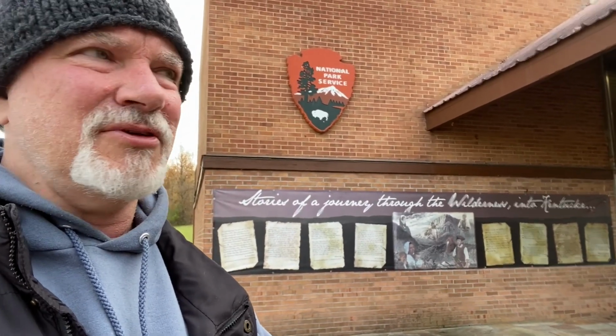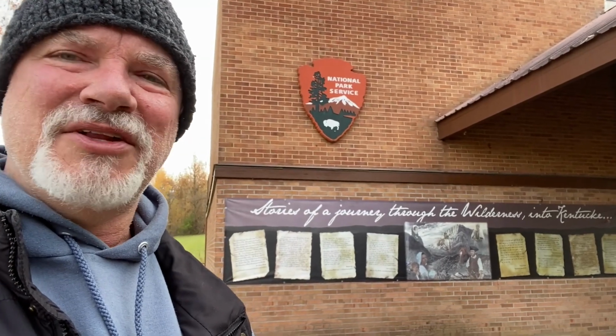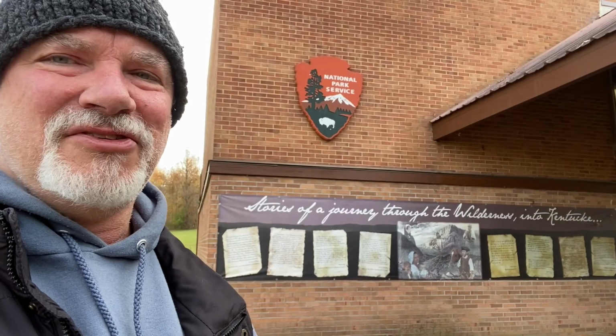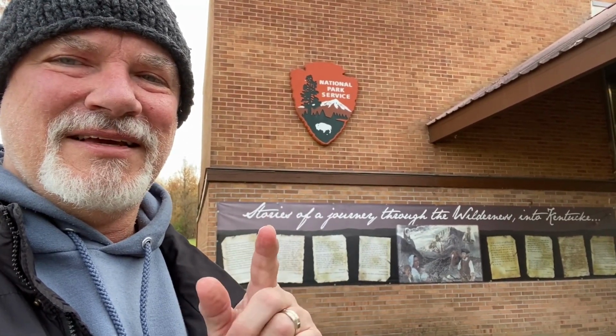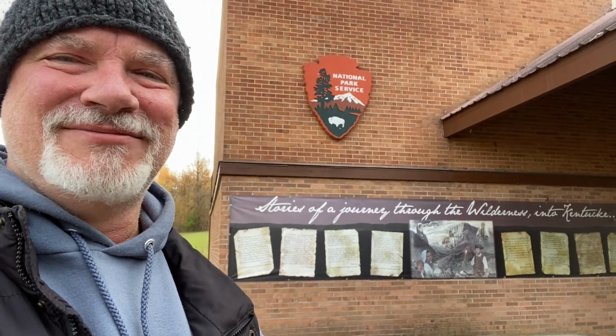Probably walk through the gap where Daniel Boone led people. May try to even go up to the tri-state area where Virginia, Tennessee, and Kentucky connect here in the park. Lovely fall day for this in late October of 2022. More videos to follow. Looking forward to the day.